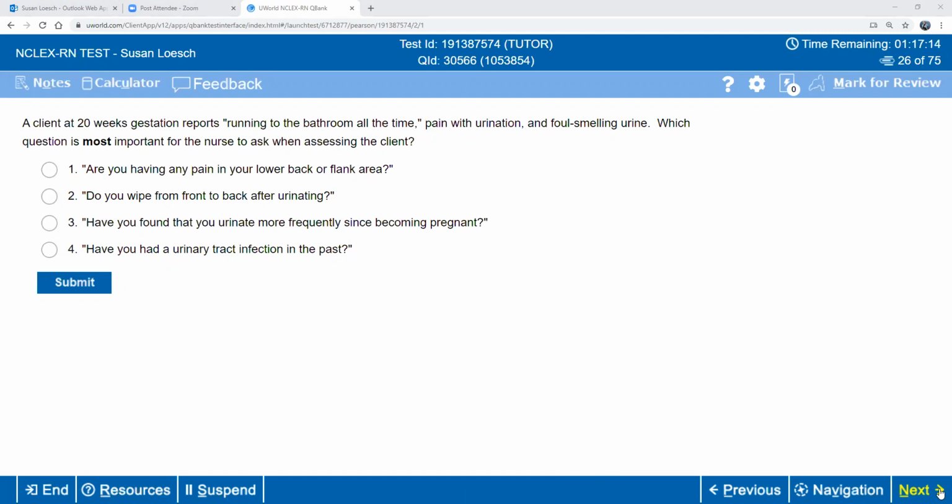Isn't the flank area, in your back, where your kidneys are? Pain with urination and foul smelling urine, it's an infection, right? That's most important for the nurse to ask. Well, on assessment, you would probably have that low back pain, right? Okay.